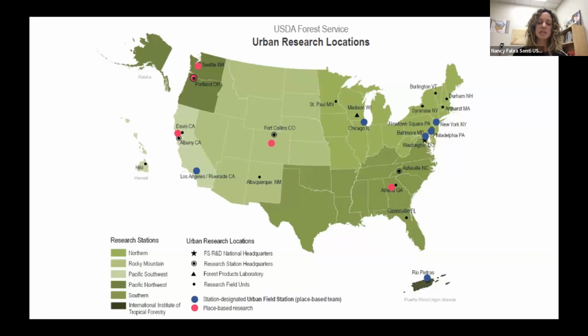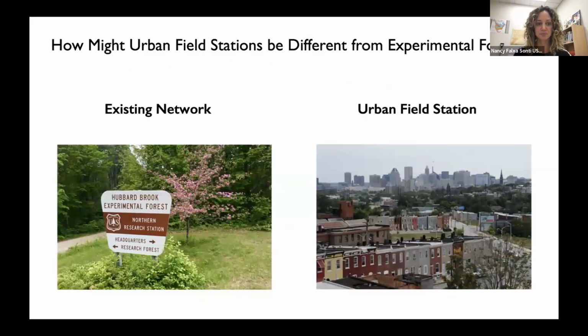gradient. And then the pink dots are places where we just might happen to have staff, scientists who do kind of dabble in urban research, but we don't always have the agency support, I guess, to anoint an urban field station in every region. And as you can see, a lot of our locations are in the Northeast. But we welcome kind of the cross collaboration among different regions.